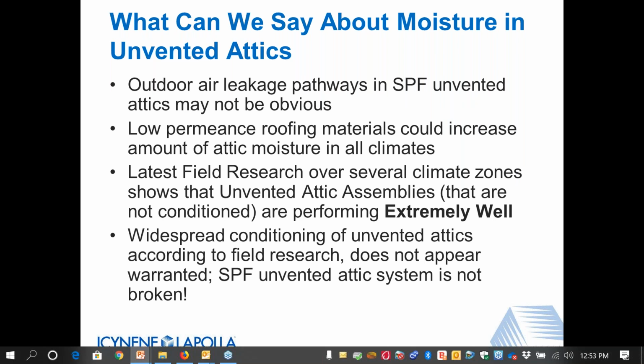Outdoor air leakage pathways in spray foam unvented attics are not always obvious. We try to do a great job of encapsulating attics. Spend a little bit more time on those problem houses to see if outdoor air is coming in. Low permeance roofing materials could increase the amount of attic moisture in all climates. So staying away from them allows less problems to occur in terms of drying. Wet OSB can dry a lot better, and less moisture could be transferred into the attic.